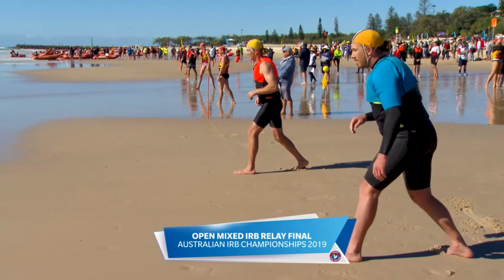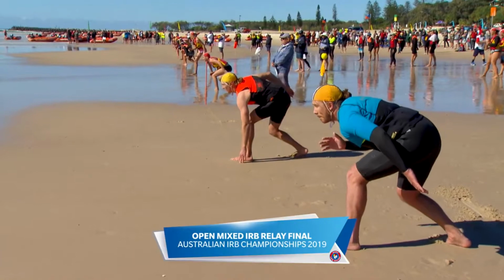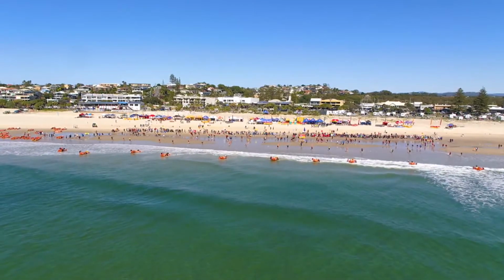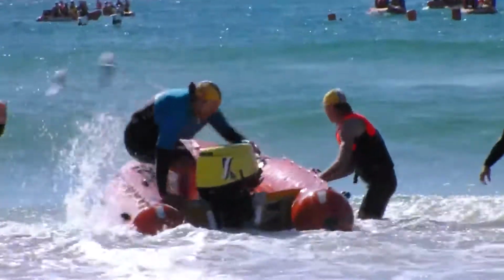It's going to be an amazing race to see. So all the 4 disciplines we've seen throughout this magnificent event. Toes in the sand. Here we go. Closest to screen, you've got Kira, Williamstown, Kiama Downs. Beautiful shots across Kingscliff Beach. They're going to hit the water first of all.